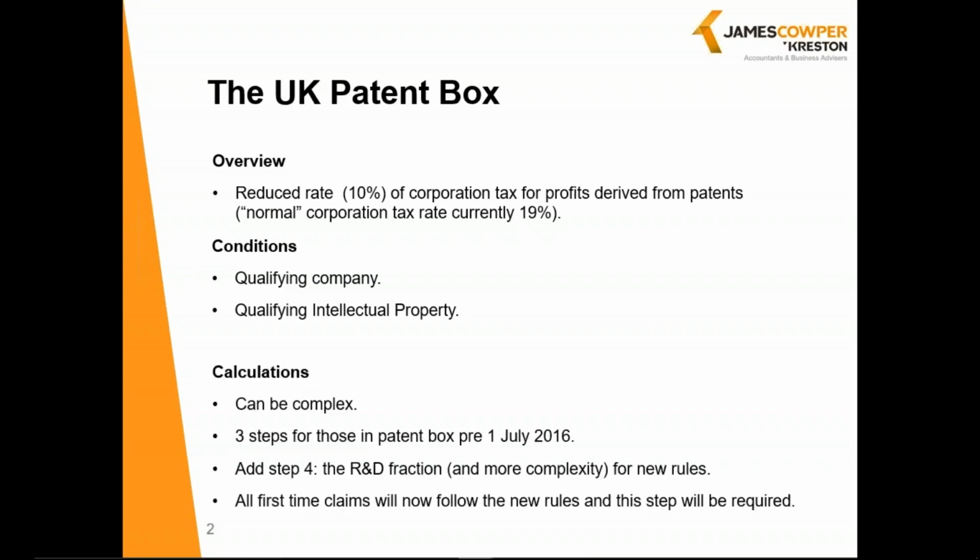The calculation. The basic premise of the Patent Box calculation is to include all profits derived from patents, and then strip out various aspects of profit which don't relate to the IP. It used to be, and in some circumstances still is, just a 3-step calculation. But any company entering into the Patent Box or creating new IP or IP containing products after the 1st of July 2016 will have to add in an additional 4th step.